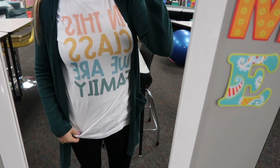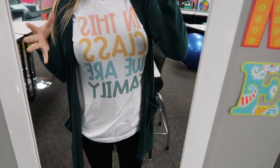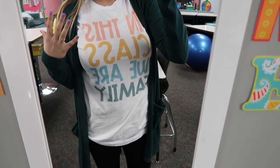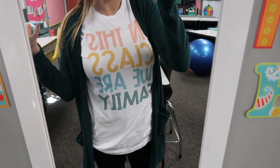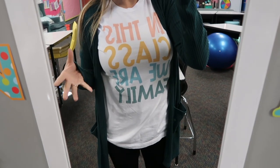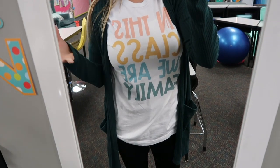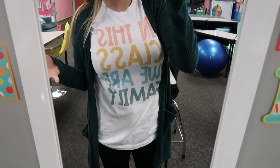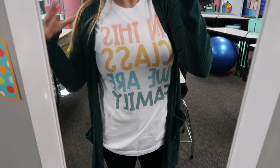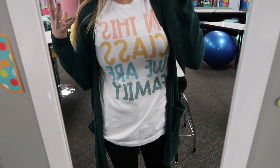I think it's super cute, but that is kind of my classroom mantra, and that is really what I want to instill in my classroom and to build that sense of community and that we are working together and that we all win together, we all lose together. Everything you do affects everyone in here, whether that's positive or negative. And so that's something that we talk about all the time. I always refer to my classroom as a family. I have it on the wall. We talk about that every single day.